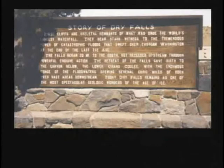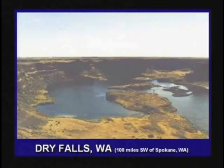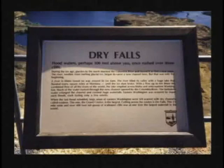Along the way, there's a waterfall, one of the largest waterfalls in the world, called Dry Falls, Washington. But there's no water going over this waterfall. Totally dry. But when it was flowing, it was probably bigger than all the waterfalls in the world put together. You can study about Dry Falls, Washington, if you want to read more on that.